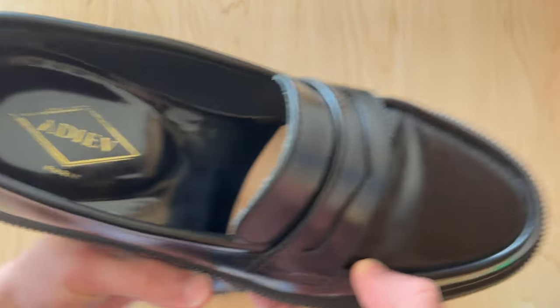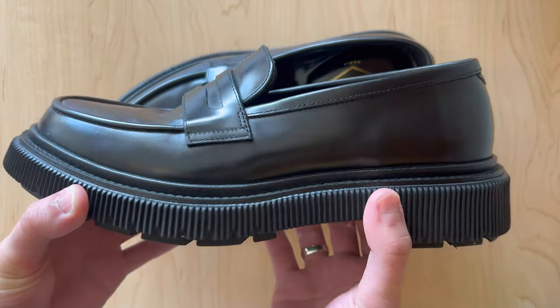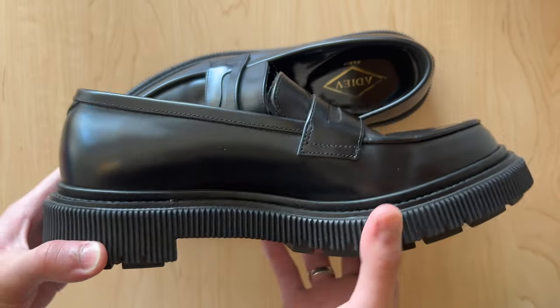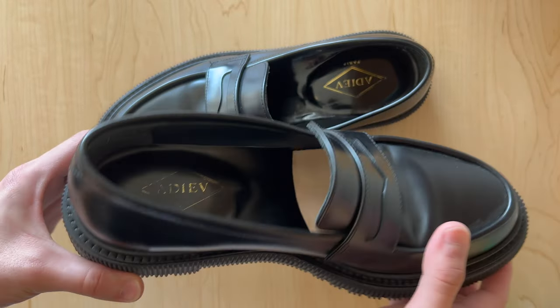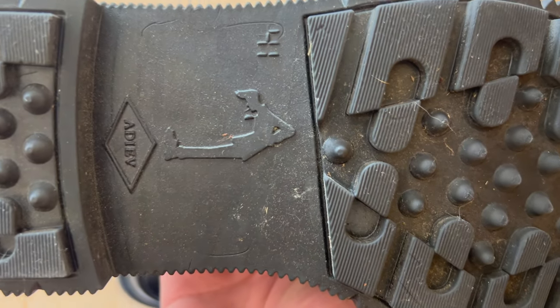Here we got a pair of loafers from the brand Adieu Paris. This is a really high quality shoe actually, and you're not paying the designer prices. This is a good alternative for the high-end designer brands, like the shoes that they make. But it's also a more elevated Doc Marten, I'd say. So if you don't wanna get the Docs, you get these instead. Just pay a little more.